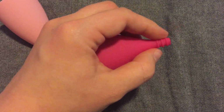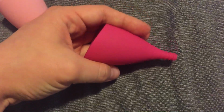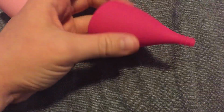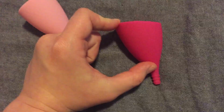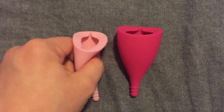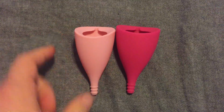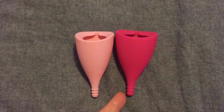In addition to that, I've seen some bloggers online say that if they have a slightly less high cervix, you can actually trim it up to even here and be able to have a cup that accommodates a slightly lower cervix level. So yeah, here's the size B, and then here's the size A. Having it here in person, it feels substantially slimmer, and you'll see sort of the curve is like, whereas this one is like, shoop.